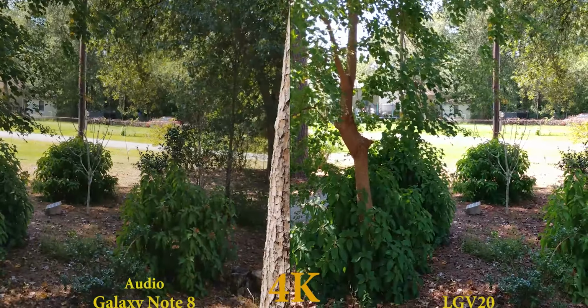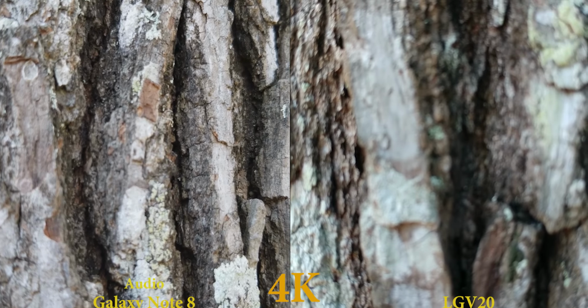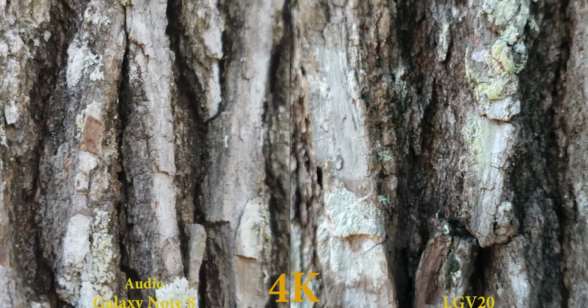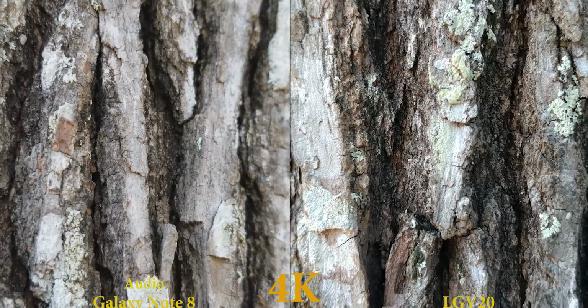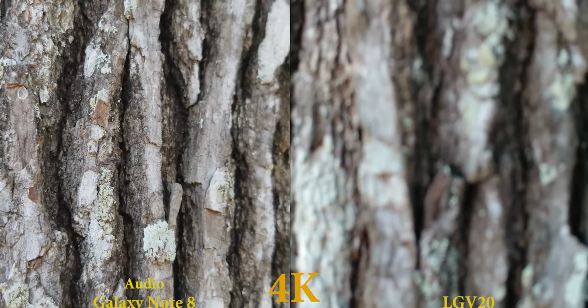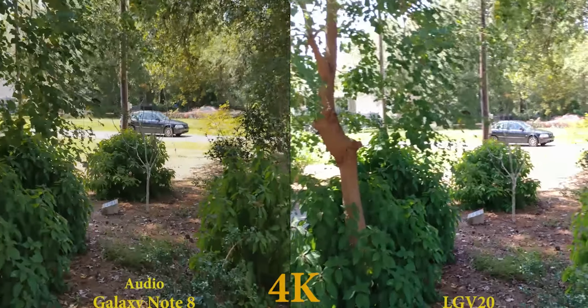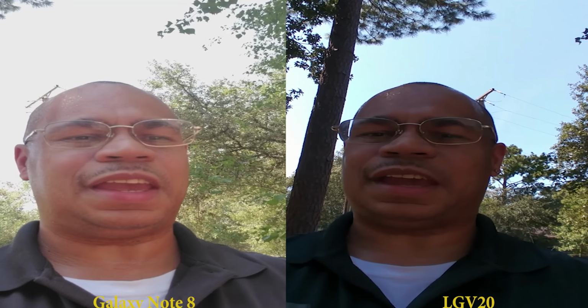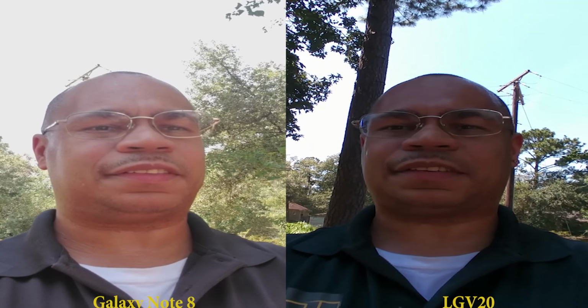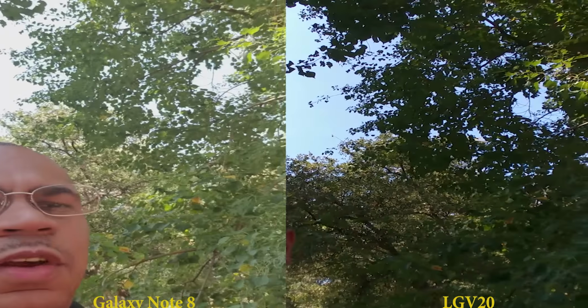Let's see which device focuses fastest. Boom. Looks like the Galaxy Note focuses really fast with 1080p, 30 frames per second and 4K. No problem with focusing. Just awesome. I just don't understand the problem with the 1080p 60 frames per second. All right, guys, this is the front-facing cameras on both of these devices, the LG V20 and the Galaxy Note 8.